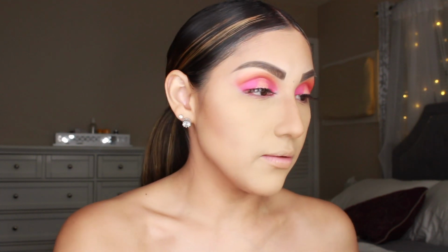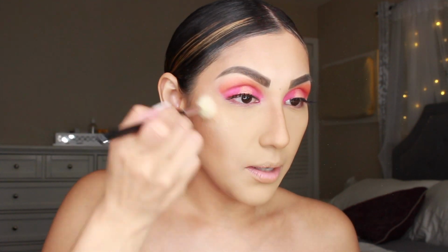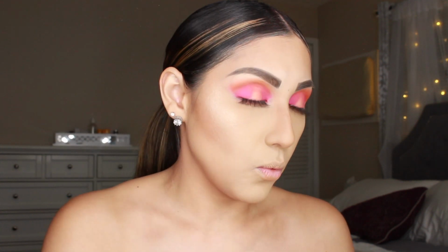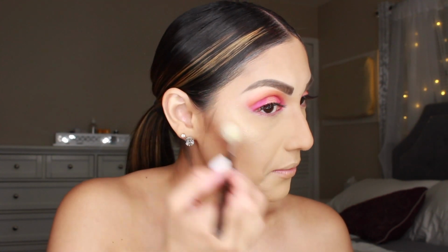Alright, you guys, so moving on to highlighter, I'm going to go in with this one from Ofra. This one is in the shade Rodeo Drive. And I'm going to be grabbing my Morphe M510 brush and the highlighter, which is a pretty golden highlighter. I'm going to apply that right here on the high points. Whoa, love that. Look at that highlighter though. I'm going to apply a little bit on the tip of the nose. Cupid's bow, duh. And a little more on the high point right here.